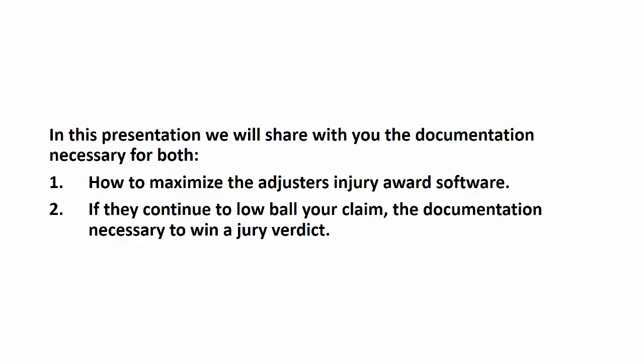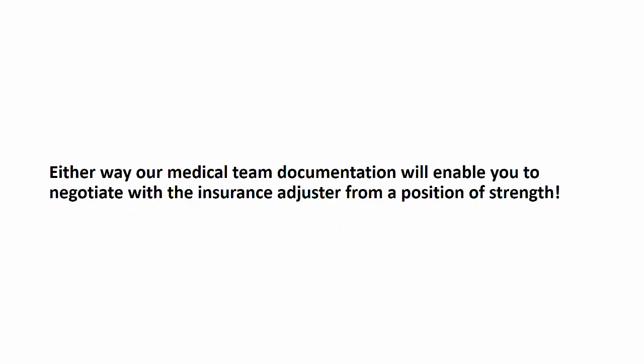In this presentation, we will share with you the documentation necessary for both, how to maximize the adjuster's injury award software, and if they continue to lowball your claim, the documentation necessary to win a jury verdict. Either way, our medical team documentation will enable you to negotiate with the insurance adjuster from a position of strength.